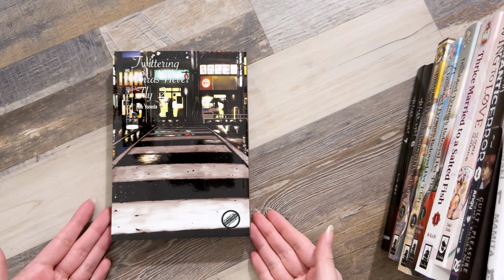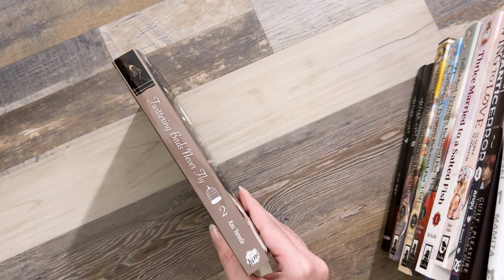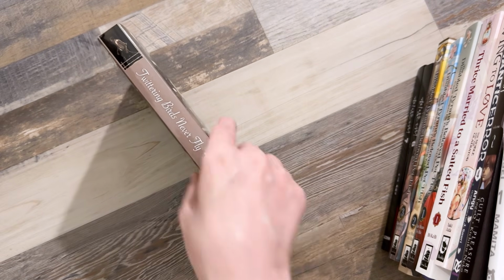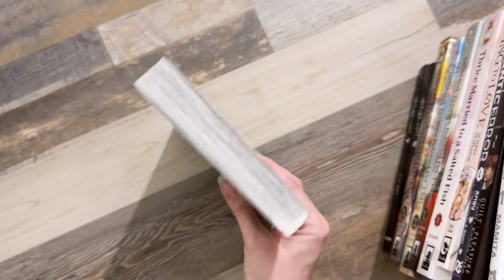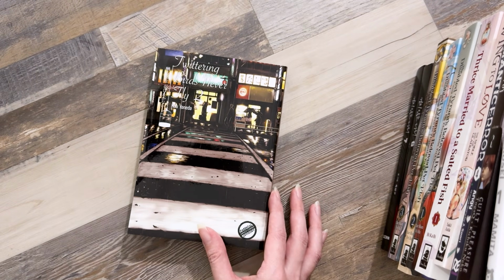It was a secondhand listing, but it was still wrapped, so I was super pleased that I was able to get this at retail price and brand new. So this series is a crime BL with dark themes.